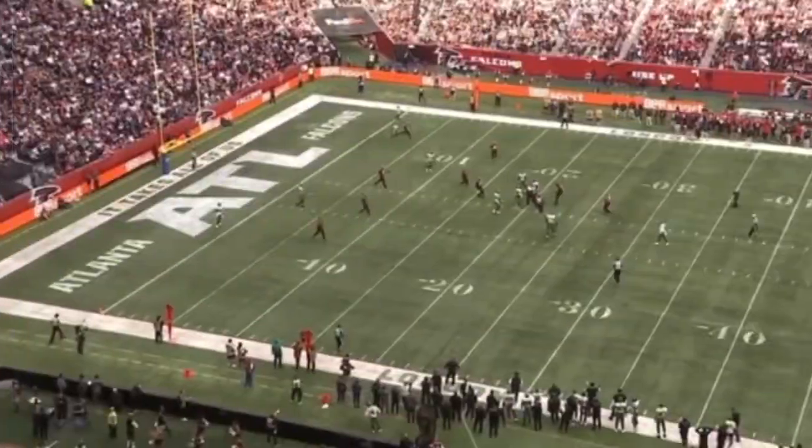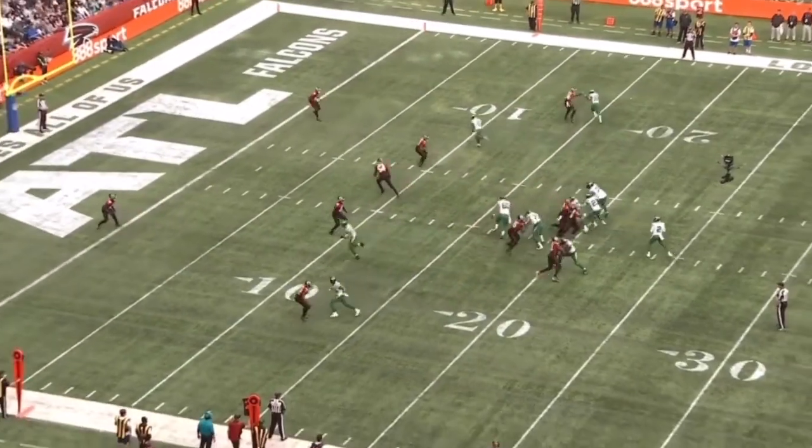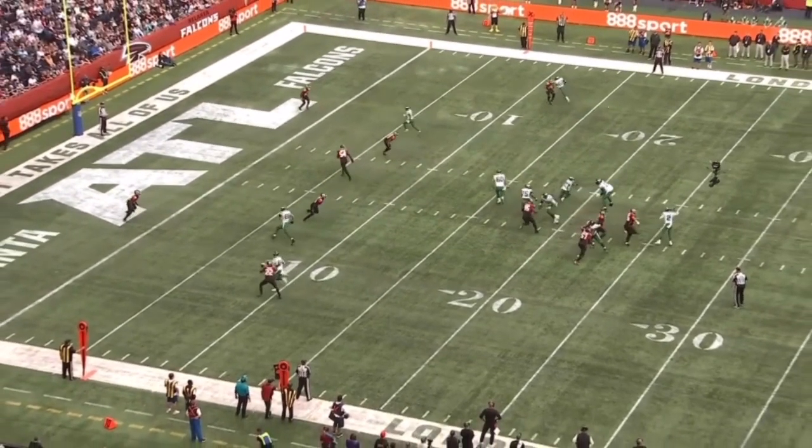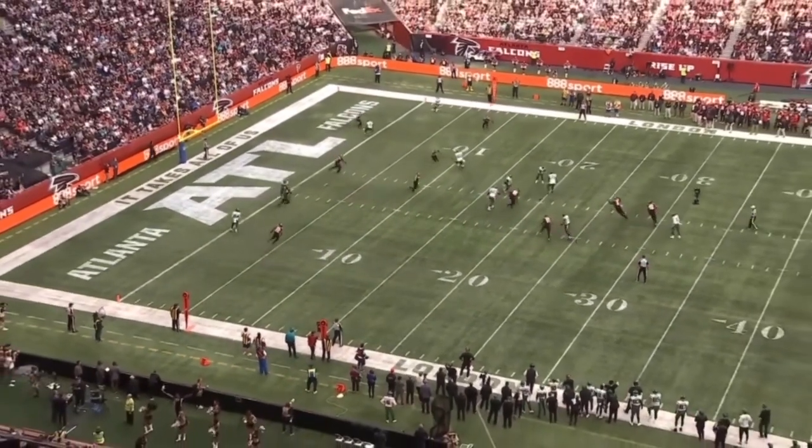And then on the next play, you get another egregious miss where Zach Wilson's ready to throw the screen, but look how late Morgan Moses is getting out of his stance. He continues to backpedal. Zach Wilson's ready to let go of the football.